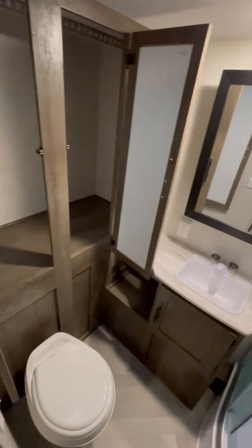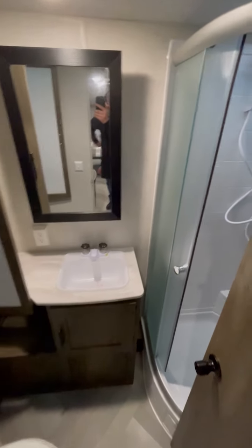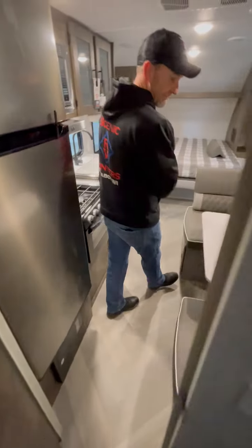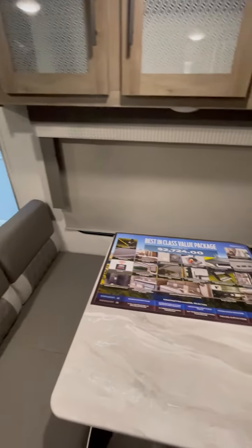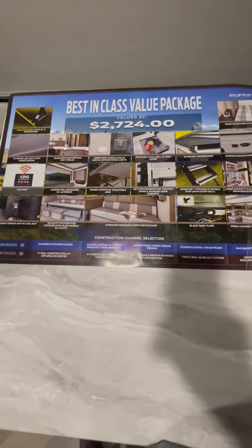This unit features lots of storage inside of this bathroom on a small unit. Great shower, big enough for the tallest guy to sit inside of this one. Hang your clothes right up in the bathroom area. We have it thermostatically controlled. This one actually will feature everything. Matching colors, upgraded furniture.